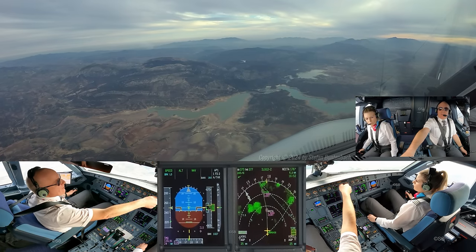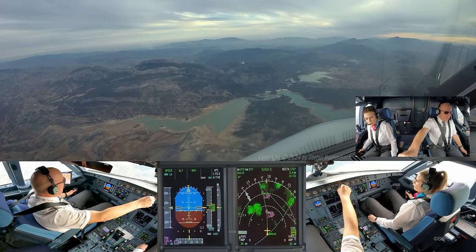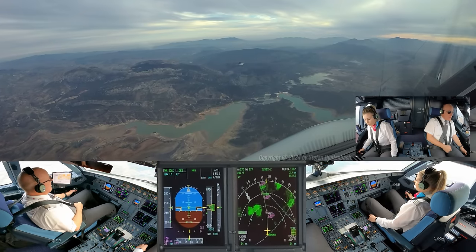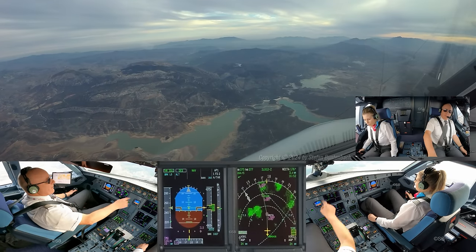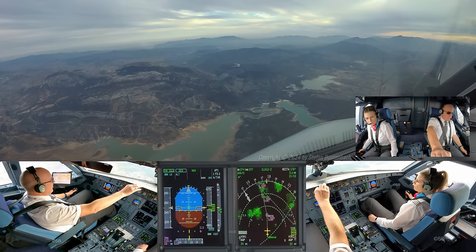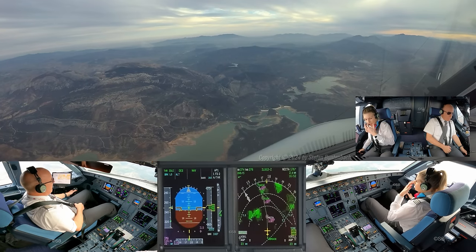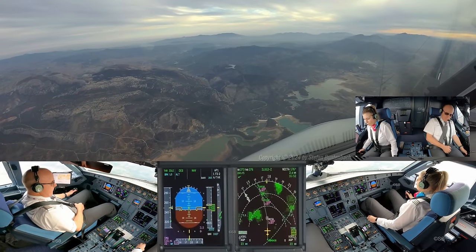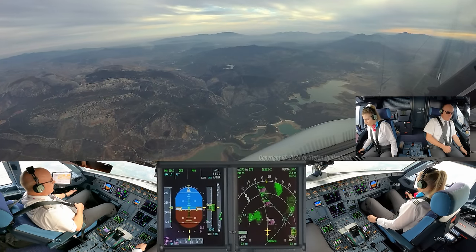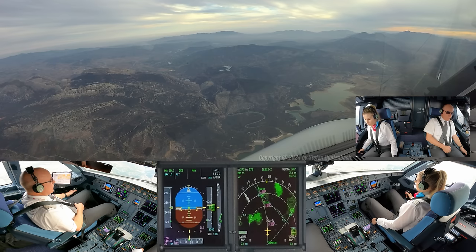Then we can do a managed descent down to 3,000. What about that? Yeah. Whatever you like to do. So I'll descend. I'll blue, and that should be working good. You see. Yeah, 3,000 below.